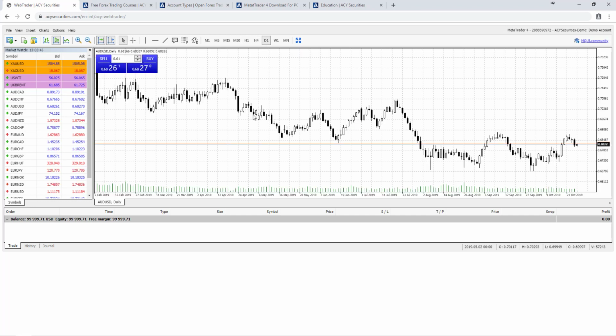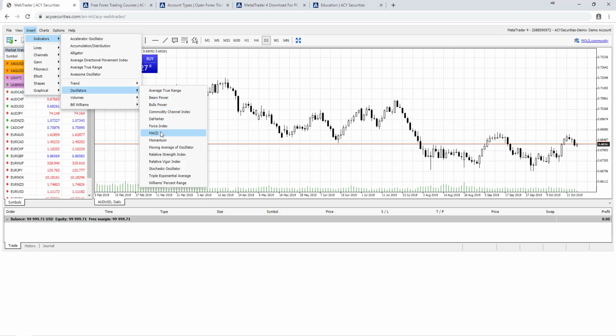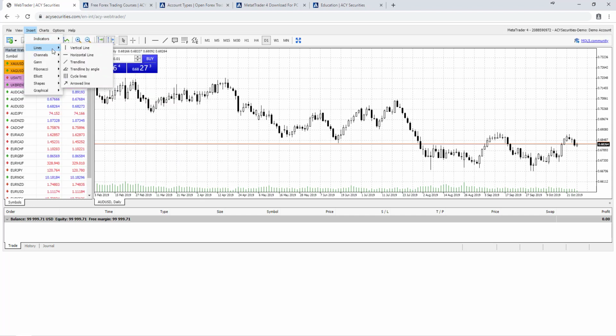There's also a variety of indicators you can use, so insert indicators has the most popular indicators like Bollinger Bands, moving averages, the different oscillators like MACD, momentum, RSI, stochastic, and so on. So lots of different tools there as well, drawing tools, horizontal lines, equidistant lines, scan lines, Fibonacci lines.